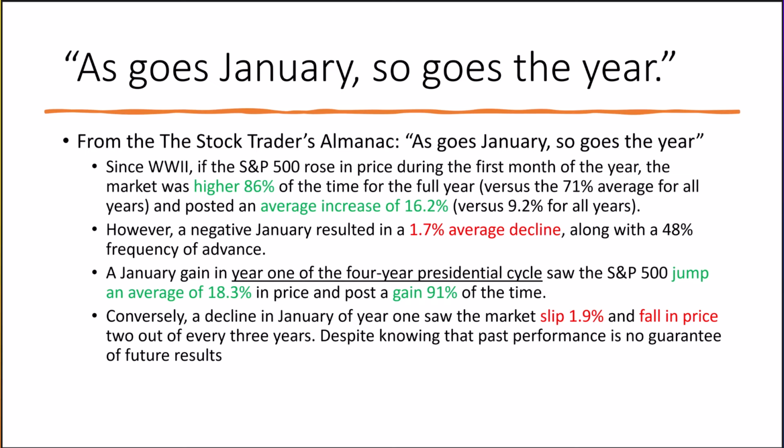According to the Stock Traders Almanac and the Center for Financial Research Analysis, the old adage shows that since World War II, if the S&P 500 rose in price during the first month of the year, the market was higher 86% of the time for the full year versus 71% average for all years, and posted an average increase of 16.2% versus 9.2% for all years. However, a negative January resulted in a 1.7% average decline along with a 48% frequency of advance. So much worse if January was bad.